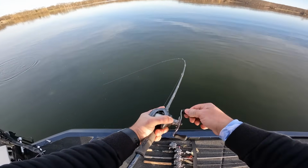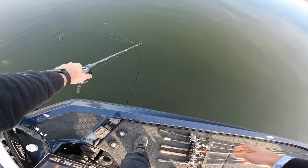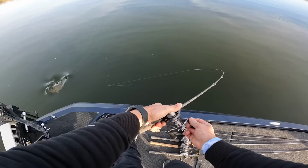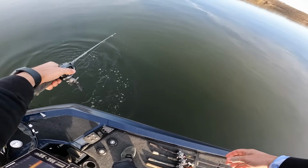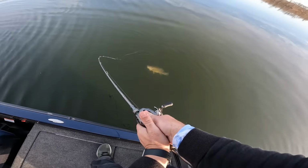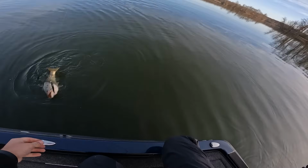I like to be able to see in the water 2.5, 3 foot kind of minimum. If you get into really muddy water, it can still be an effective bait, but personally, I believe that there are some better baits, and we're going to talk about some of those here in just a moment. So when it comes to the jerkbait, I really like a little bit more water clarity.